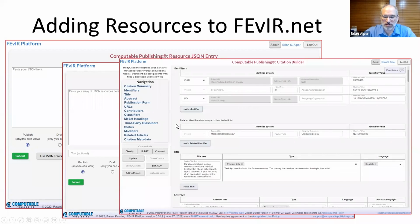And we are also developing builder tools to make human-friendly ways to enter and edit any of the data, and it will automatically convert it to the JSON. So this is an example of citation builder, and you could see how you can enter information on different identifiers like the PubMed ID, the digital object identifier, related identifiers like a clinicaltrials.gov record, title, and you could see on the menu many other things you could say about the citation data.